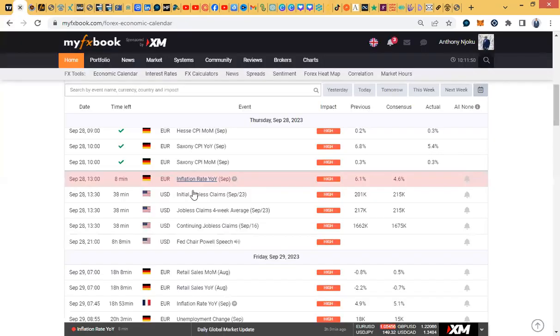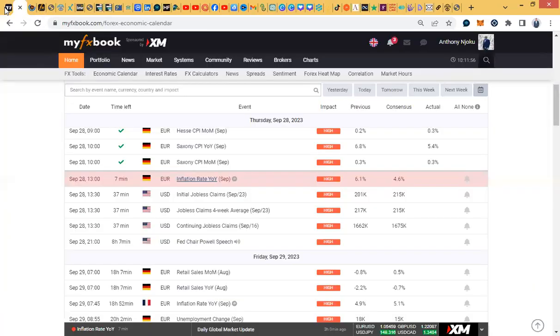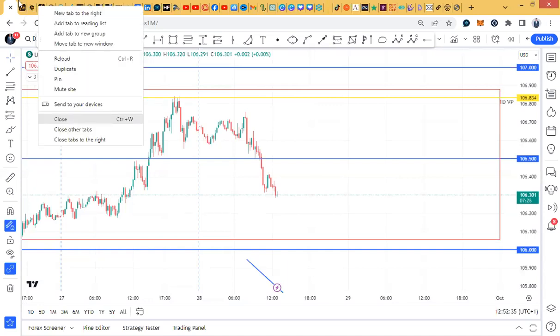So that's what we're reading now. It's loading. Let's give it some time to load. Interest rate year over year. Let's give it some time to load up.